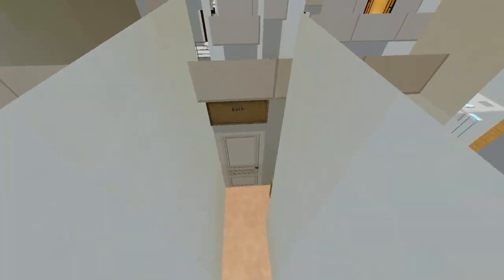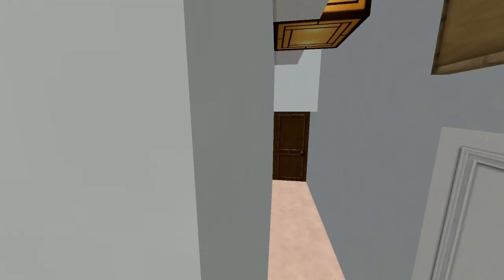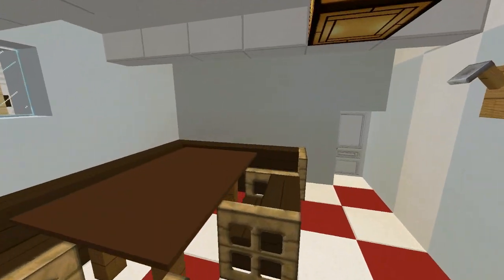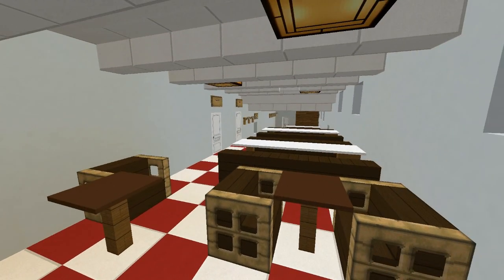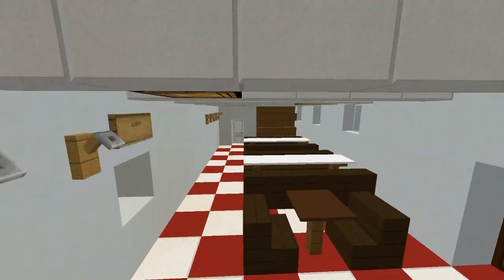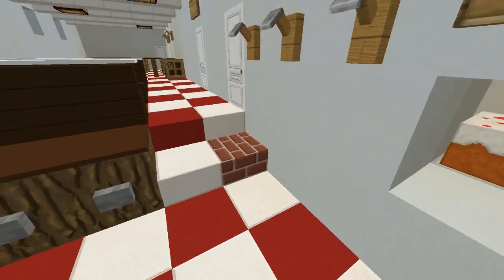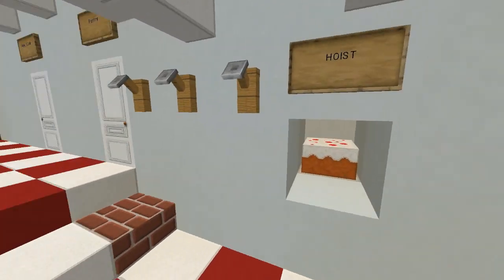And of course, what do we have here? Bath, toilet, yes. And of course, deck stewards. And of course, a mess room. Mess room which is much smaller on the Georgic, but on the Britannic is quite large. This is mess for all the officers and deck stewards and everyone who's working up here, or sleeping up here. And there's a hoist to the galley, which provides this room with food, drink and whatever you want to get.